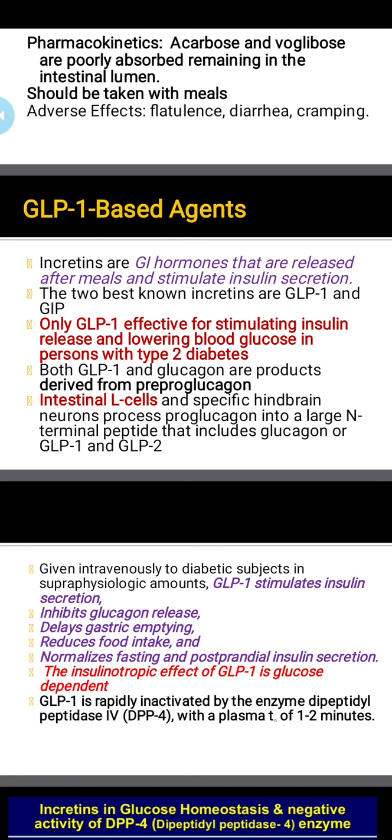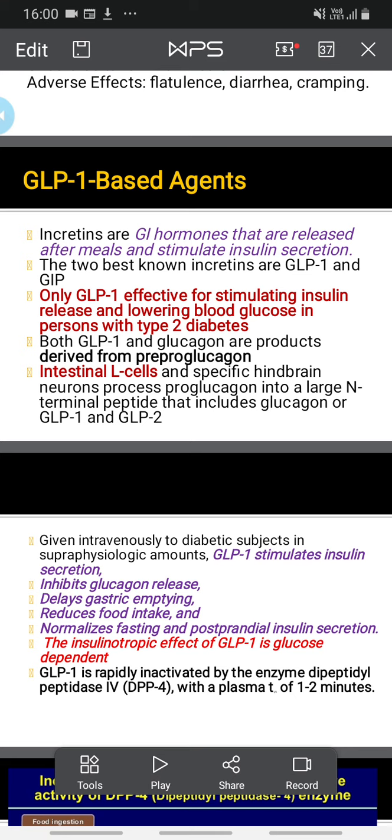So GLP-1, what is GLP-1? GLP-1 is glucagon-like peptide 1. GIP is there. GIP is glucose-dependent insulinotropic, or glucagon-like intestinal, polypeptide. So incretins, these are called GLP and GIP. So glucagon-like peptide and glucagon-like intestinal polypeptide. These are the 2 incretins.